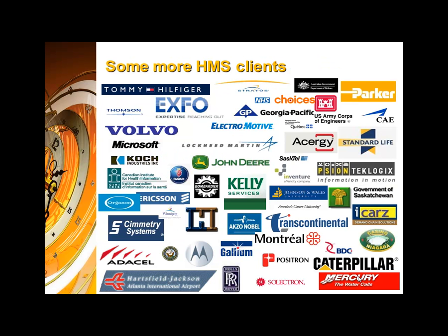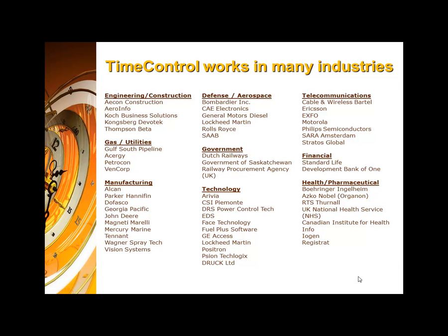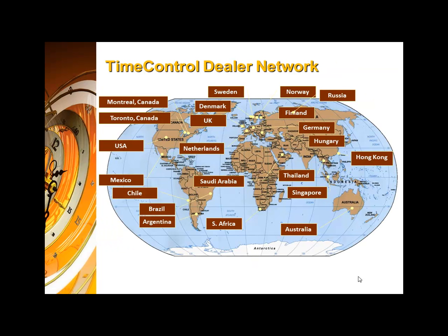You may recognize some of our clients or even your own organization or people you do business with amongst our many clients. TimeControl is in use all over the world in a wide range of industries, from defense to bioresearch to R&D to manufacturing. And we'd be delighted to tell you more about our clients, or come by the TimeControl website to look at our testimonials and some of the case studies.